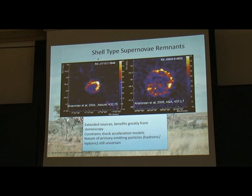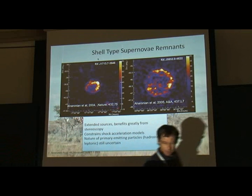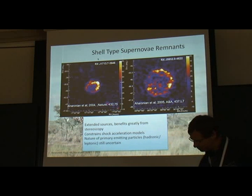The first one was published in 2004, RX J1713.7-3946. It shows indeed that supernova remnants can accelerate particles up to 100 TeV. Although the origin of the emitting particles is not yet clear, it could be associated with hadronic processes and the formation of pions in proton-proton collisions, giving gamma rays, or with inverse Compton from very high energy electrons accelerated in the same shock. This is still a matter of debate, as you will see, but it's certainly true that efficient acceleration takes place in the shocks around these supernova remnants.